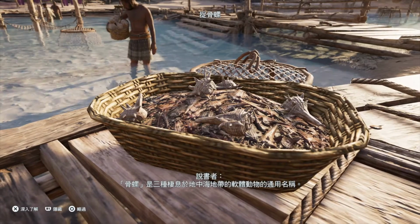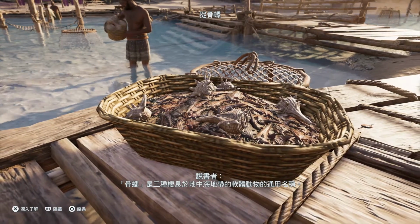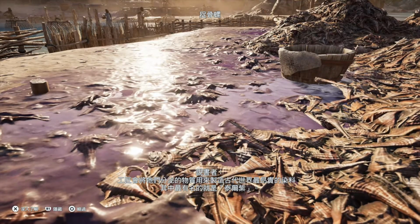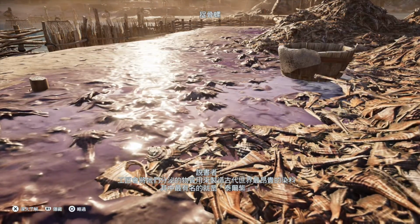Murex is the generic name for 3 species of mollusks that reside in the Mediterranean. The substance they secrete was used by craftsmen to create the most expensive dyes in the ancient world, the most famous of which was Tyrian purple.